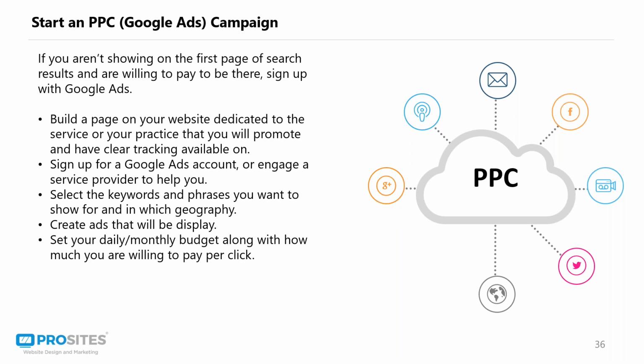And depending on the service, that might actually determine what your geography is. Because if you do something that's a little bit more unique, you might be able to advertise even farther. Whereas kind of the basic dental services, if you have a lot of competition, you may not need to go much farther. You create the ads, you set your budget, how much you're willing to pay per click, along with how much in general you're willing to pay. And those are the basics. We actually have white papers and other webinars that you can watch if you really want to learn a little bit more about how to do this.